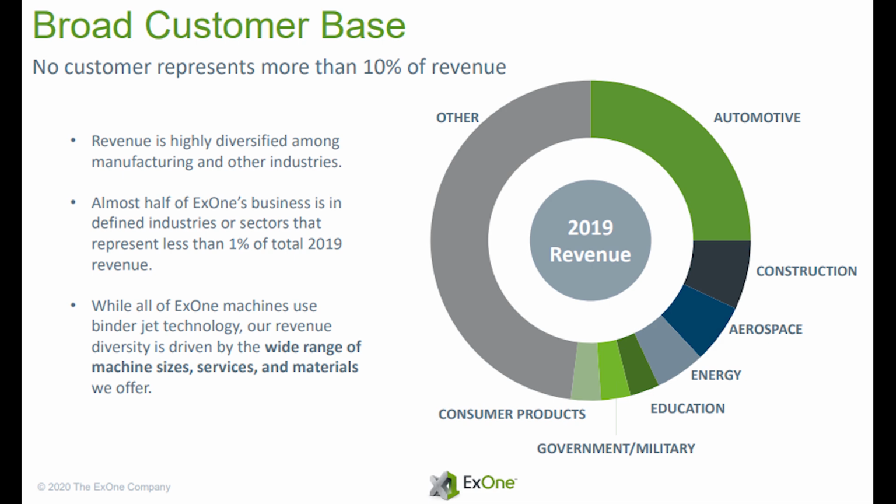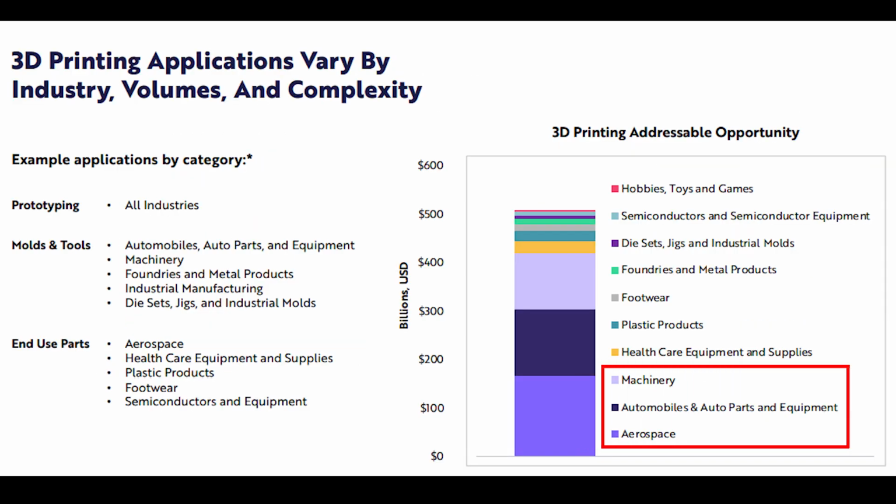No one single customer represents more than 10% of their revenue, which is great because they don't have the inherent risk that comes with the majority of your revenue coming from one source. However, the thing I see when I look at this chart is the potential. If we reference back to ARK Invest's research into this industry, you can see that aerospace, automotive, and machinery will be the 3 largest sectors, accounting for $400 billion in market size.